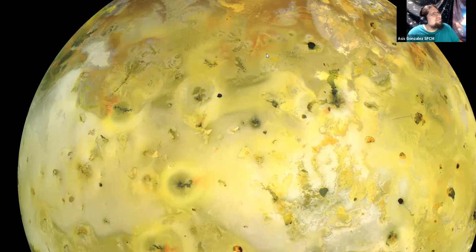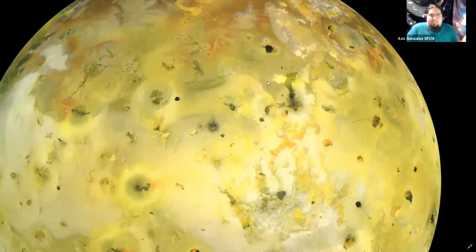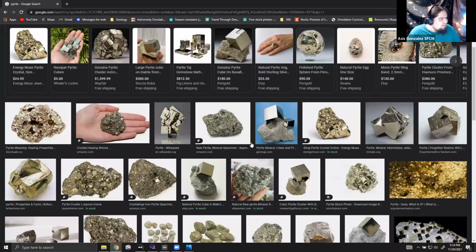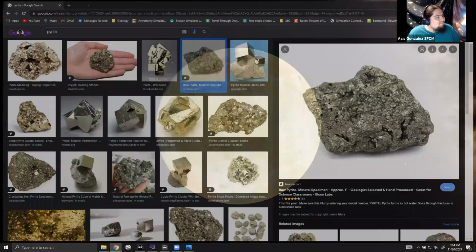The second moon is too small. And I like this moon. This is the fourth biggest moon in the solar system, I believe. Yes, ours is the fifth. And the green, by the way, is pyrite. It's what they call fool's gold. Pyrite is made out of a combination of iron and sulfur. From close, it looks like fake gold, which is why they call it fool's gold. But from far away, it has a greenish tint.